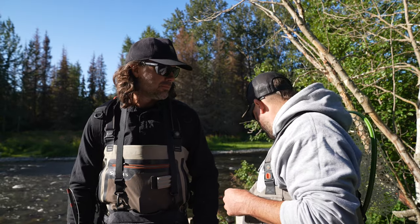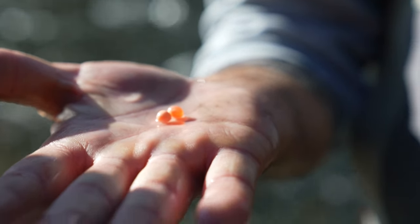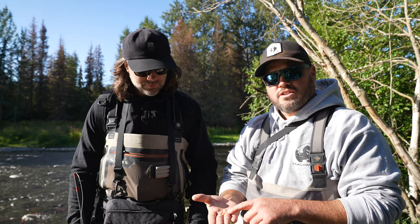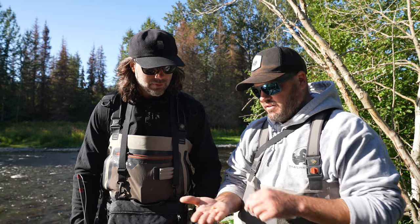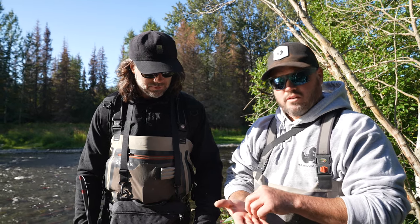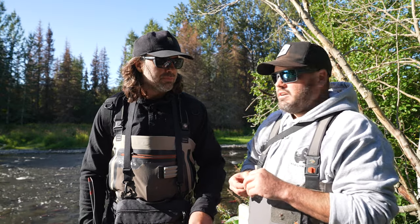And you got to kind of match the hatch here in Alaska. You know, these fish get so focused on these eggs that they don't really eat dry flies and stuff. So there's so many eggs in the system right now, we should be able to get quite a few fish today, right? Drew's fished it a few times, so yeah, it fishes really well.